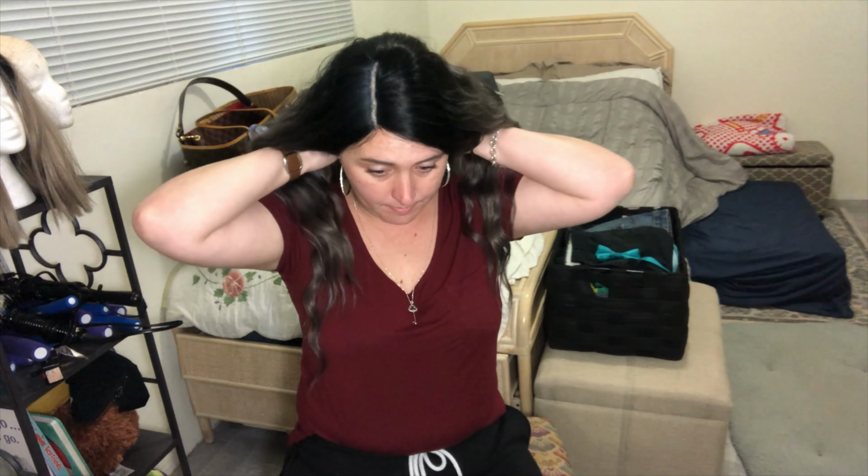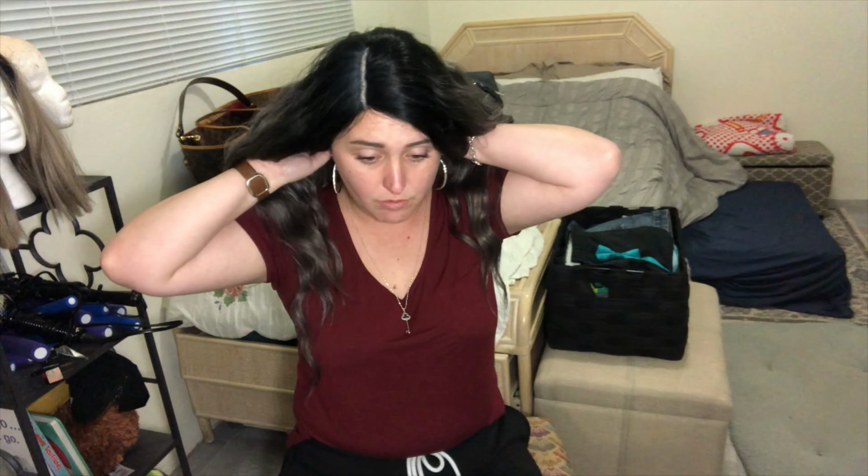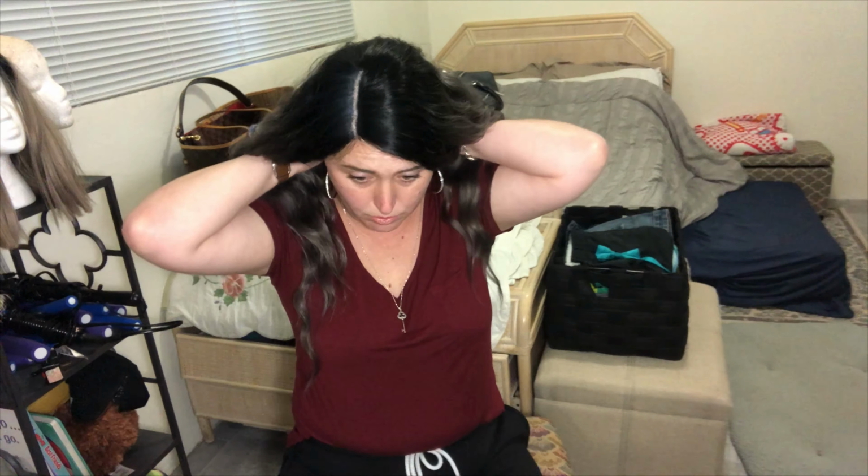For those who are first time watching me, I do not use the combs on the side or on the top of my hair, just because I don't like the pull on my hair as much as possible. The ones on the bottom, the nape of my hair, there's a lot more hair there than there is here on the sides.